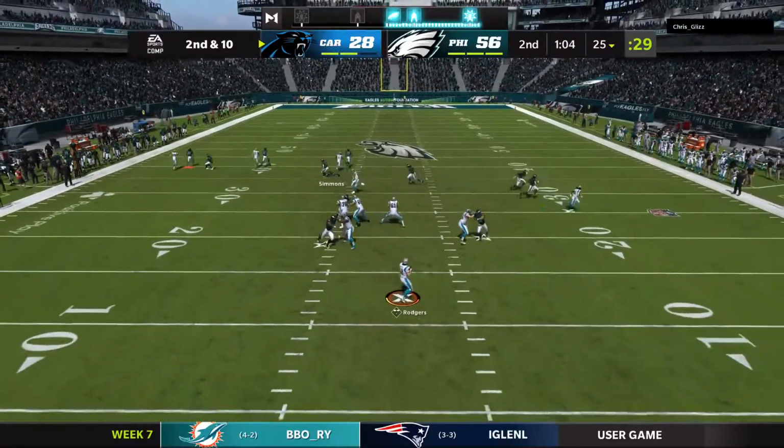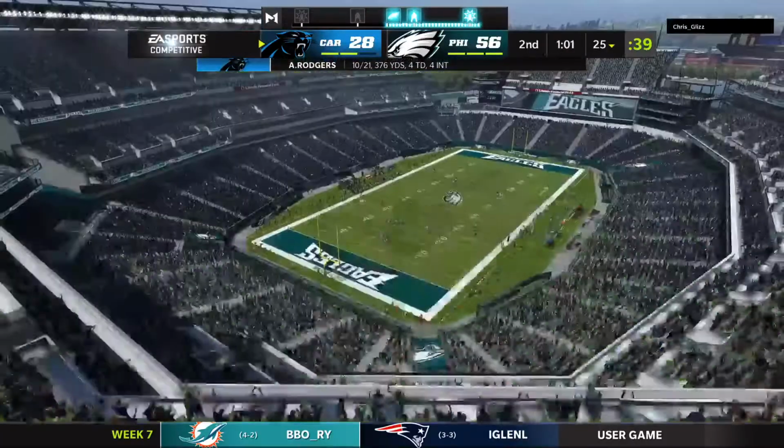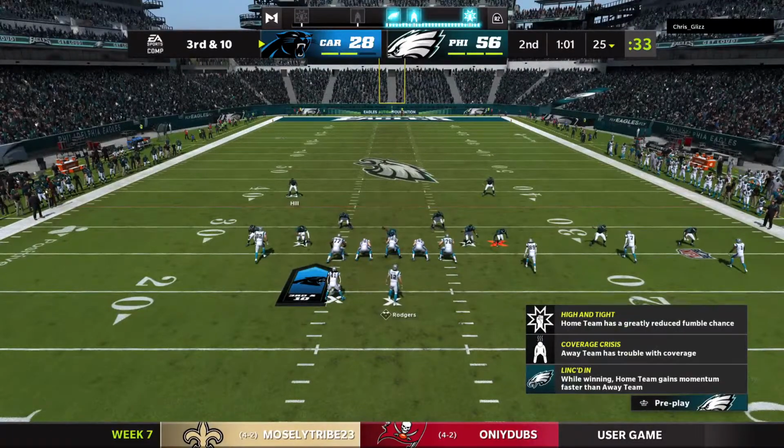From the gun, it's Rodgers. Oh, hit as he throws there, incomplete. I hate to say it, Charles, but the way that he has played in this first half, you just kind of hold your breath every time he drops back to pass.